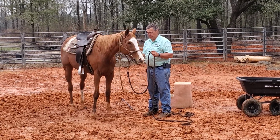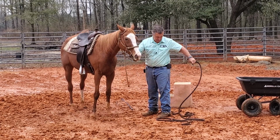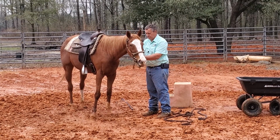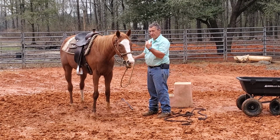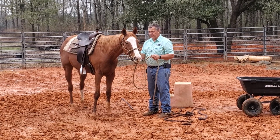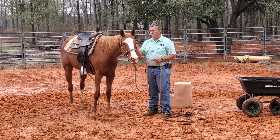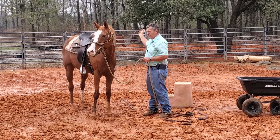What I'm going to do at this point, I have saddled her, I've lunged her. She started to look to me for instruction. So now that she has put that ear on me, started looking to me for instruction, I'm going to go ahead and take the saddle off. I'm going to reward her for looking at me. If you remember in the beginning, she was looking to the outside all the time.